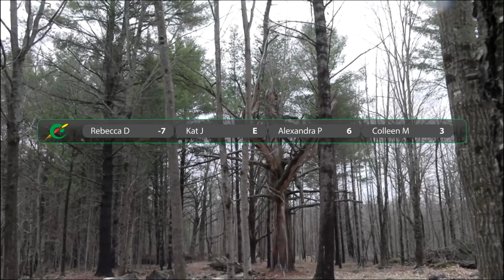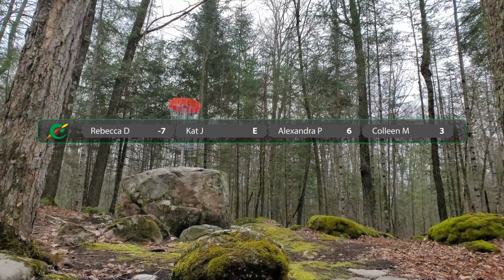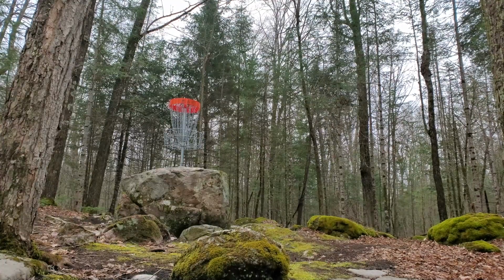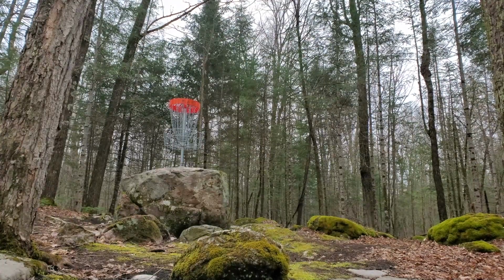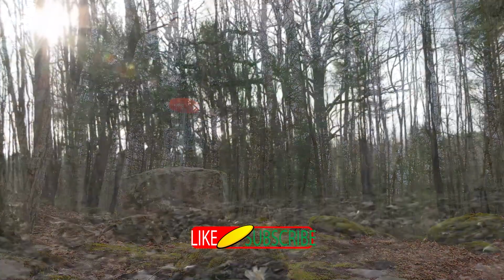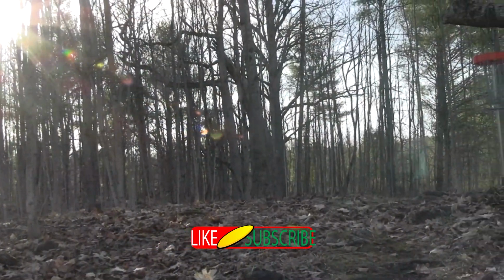Recapping the scores here, we have Rebecca in the lead, shooting a 7 down. Then we have myself with an even, Alex with a 3, and Colleen with a number that I cannot recall right now, but you have just seen it on the screen.